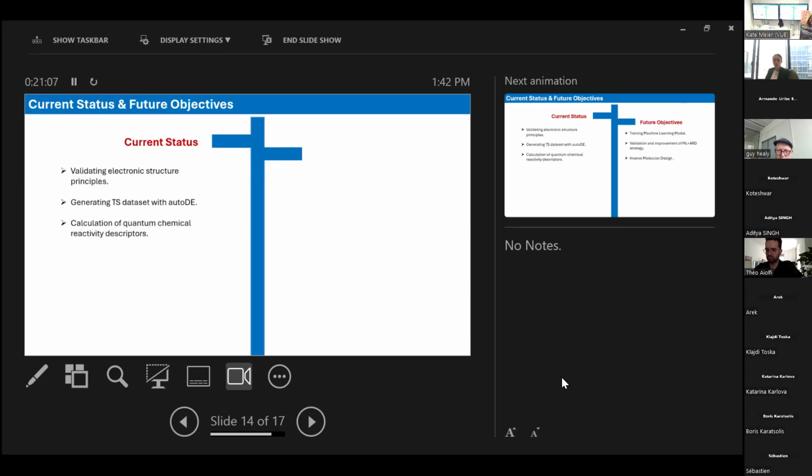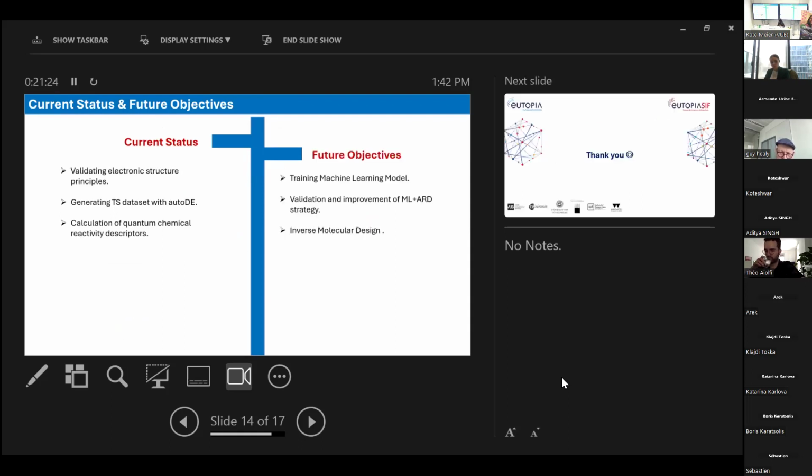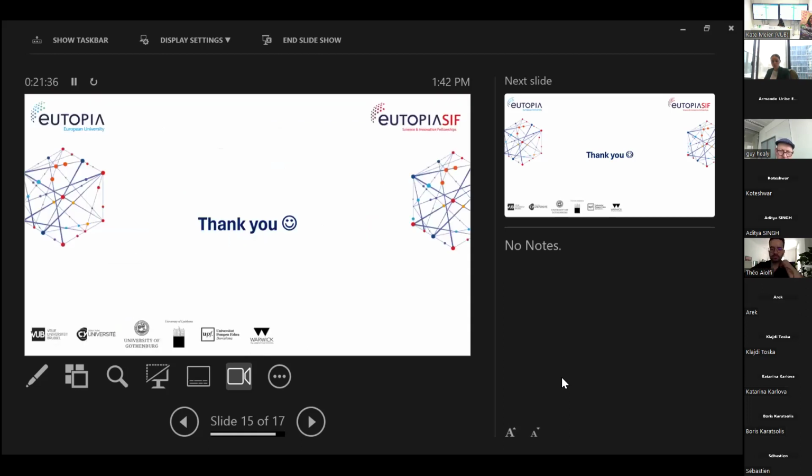Okay, so wrapping up, currently I have validated the electronic structure principles for a wide range of data sets. And now I am generating such transition state data sets with AutoDE, accompanied by the calculation of the quantum chemical reactivity descriptors, which I'll be further using for training the machine learning model with the ARD strategy and inverse molecular design principles, which I'll be doing at the University of Warwick by the end of this year. Thank you.